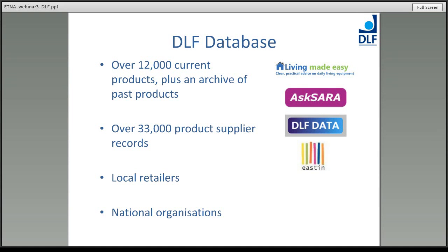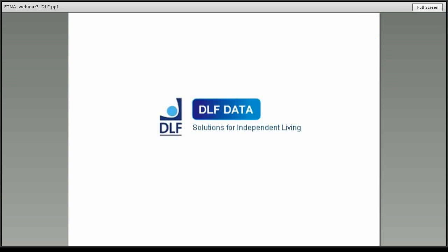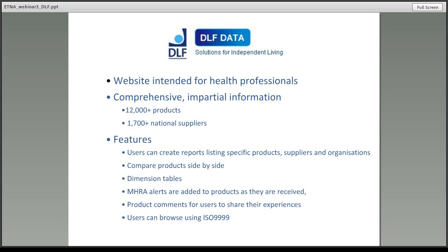So, of those websites, the first one I'm going to talk about is DLF Data. The DLF Data website is intended for health professionals. The full range of the 12,000 products and 1,700 national suppliers are available. Users can create reports listing specific products, suppliers, and either email them or print them for a service user.